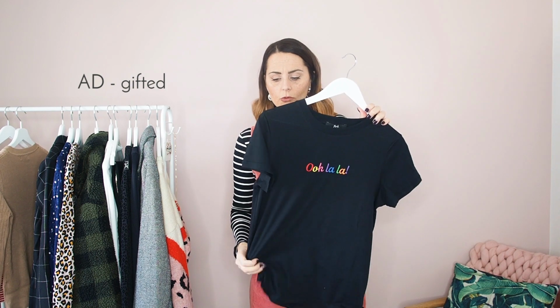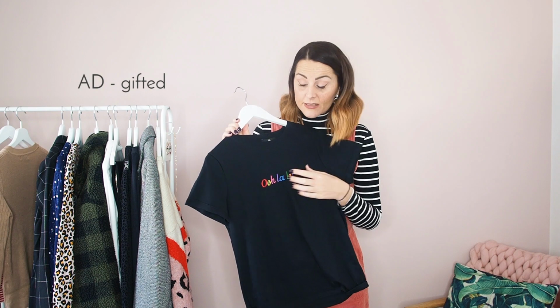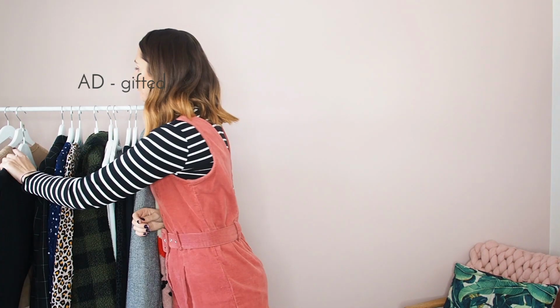The t-shirt fabric is lovely. I literally highly recommend this t-shirt. So cute, feels lovely, feels really, really nice quality, and fits beautiful. And yeah, this will just go underneath loads of stuff with a little fun slogan on it. So it's a really cute little buy, that. Really, really happy with that.